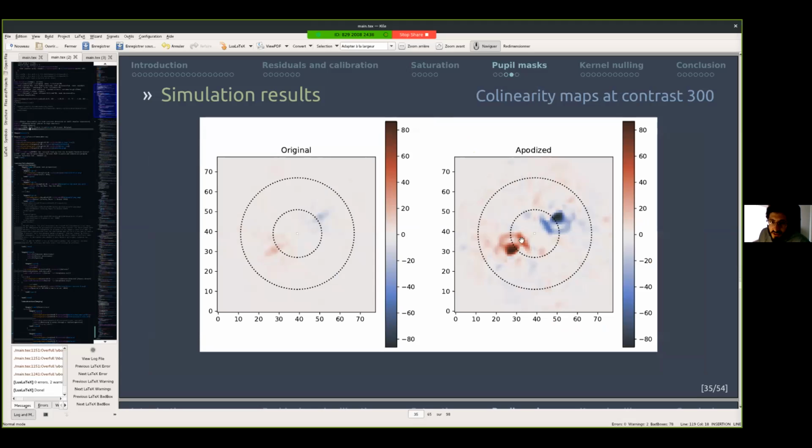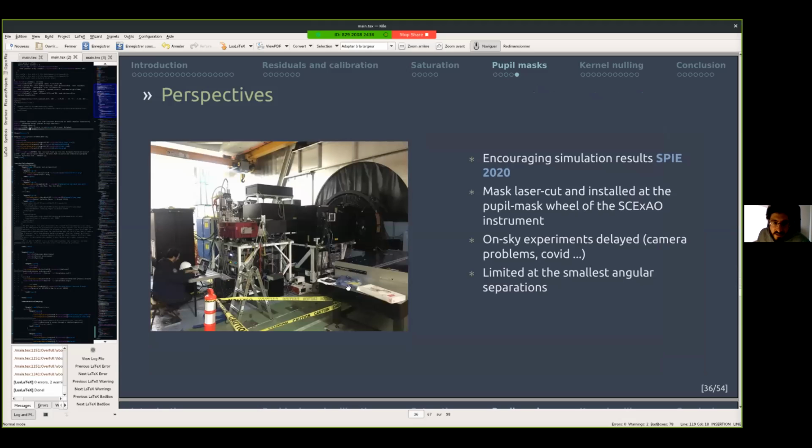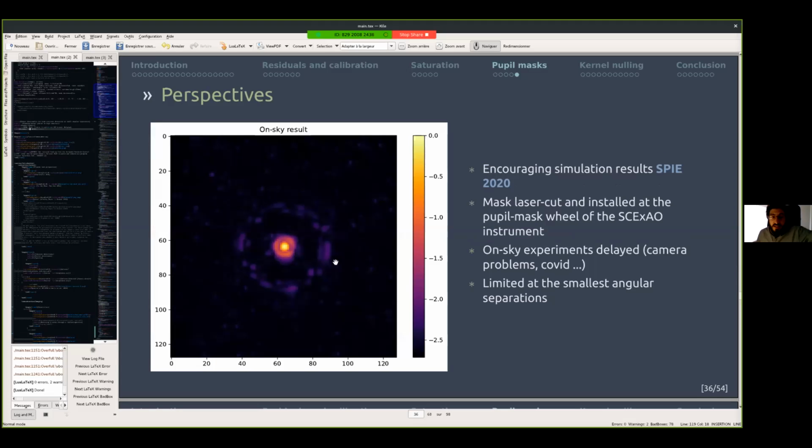So we did a laser cut mask for the SCExAO instrument at Subaru. This is 19 millimeters across. We installed it in the pupil plane wheel at the instrument, and we started getting on-sky images. This is an image of Vega, but we had pretty poor conditions.